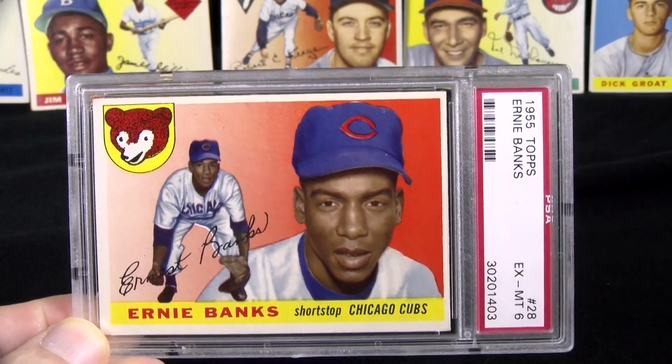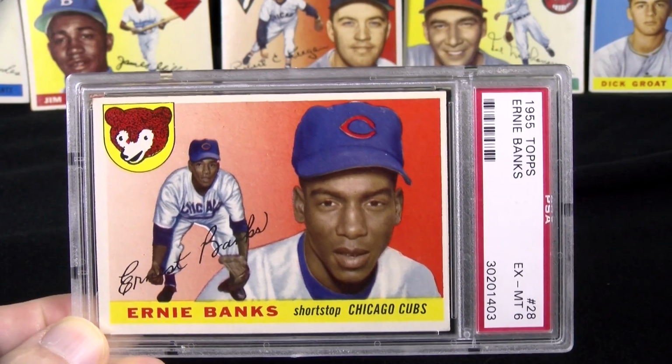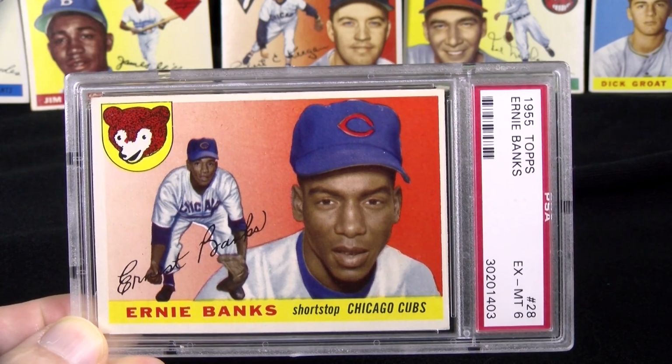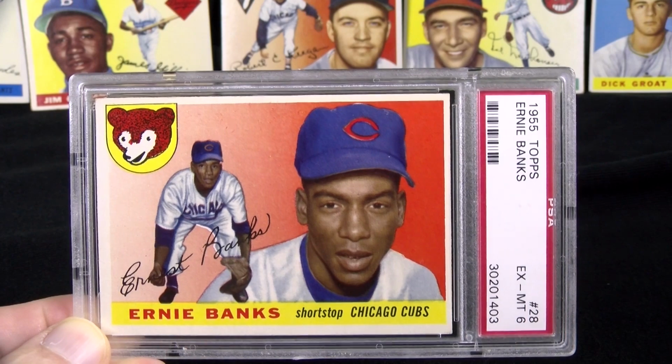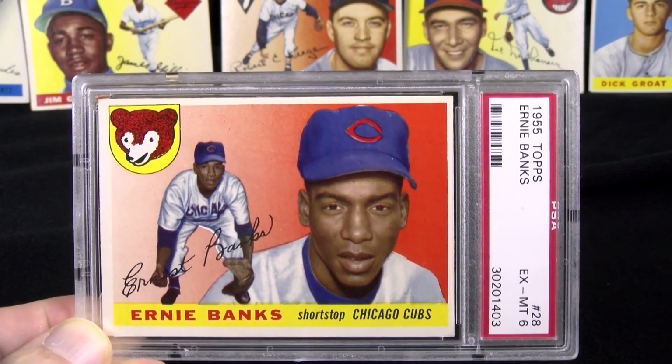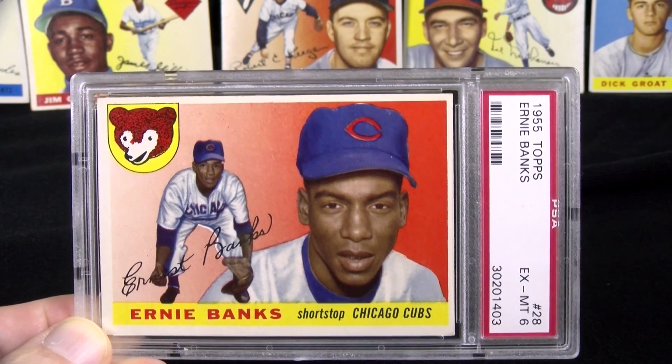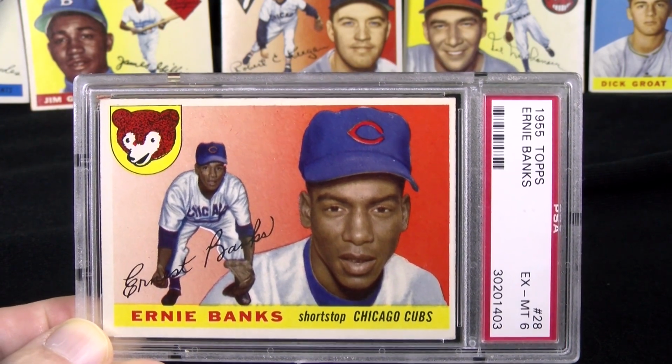Kick things off with Mr. Cub. 19 years in the big leagues, and Ernie Banks never appeared in the postseason. In fact, his teams posted a winning record just 6 times during his career. This will give you a sense of what type of examples and conditions these cards are going to be throughout the next few videos.